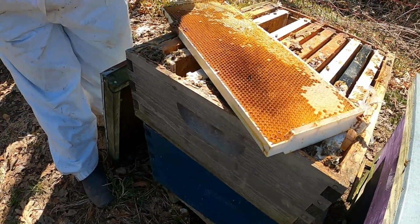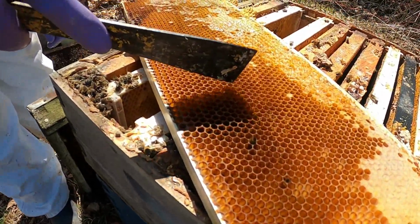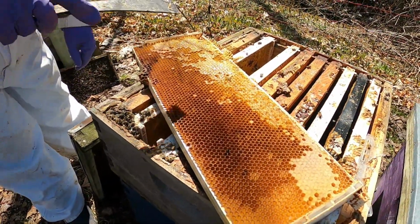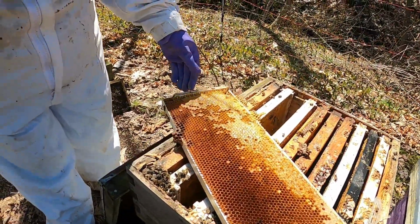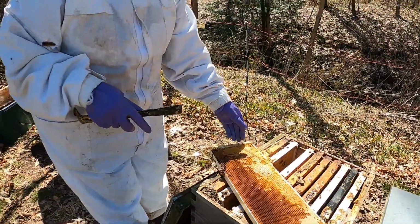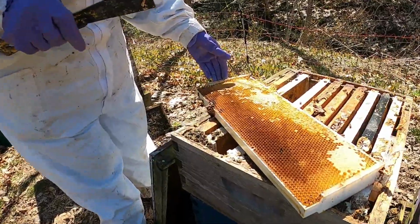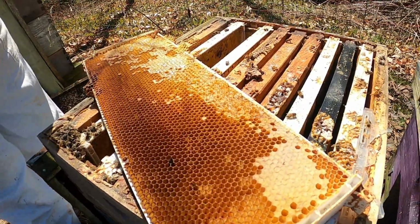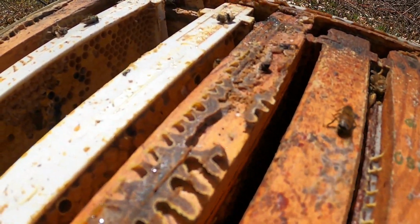Now, in the boxes where the queen is, she'll be laying eggs in these little hexagonal cells. She'll lay the eggs in there, and they'll cap them with wax, and then once the eggs hatch into little larvae, then just like butterflies and lots of other bugs do, they'll metamorphose. They go from an egg to a larva to a pupa, which is a bigger kind of crawly thing, and then it turns into a baby bee.